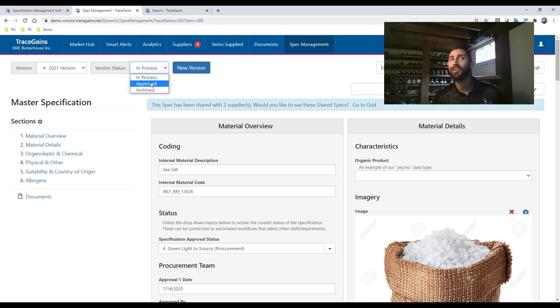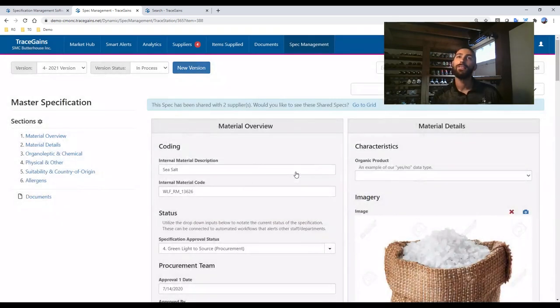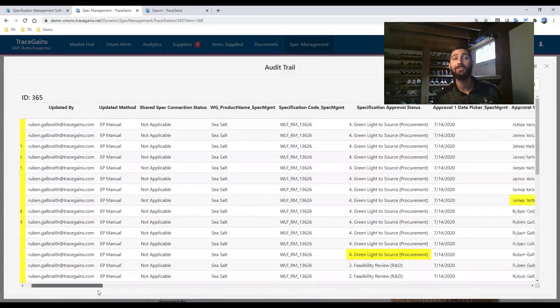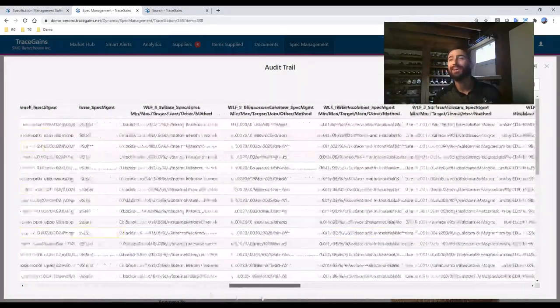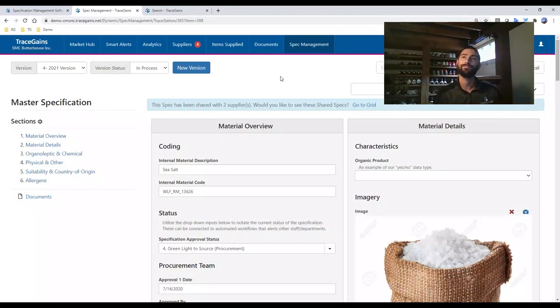If this was ready to be locked down and I toggled it over to approved, of course, it would make me re-enter my password. That big change, the status change, would become part of the audit trail, along with literally every single tiny minute change over time. We have this interface, which of course you can download this whole audit trail to show who changed what field at what time, for what reason, and all of that.